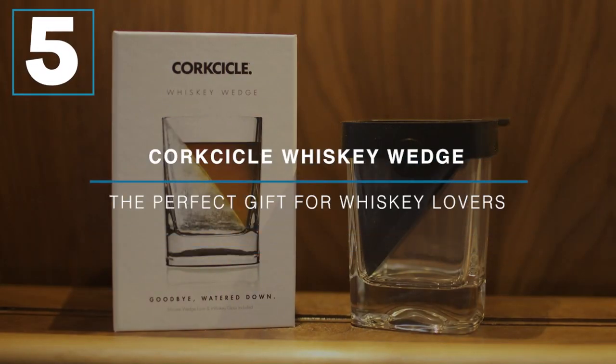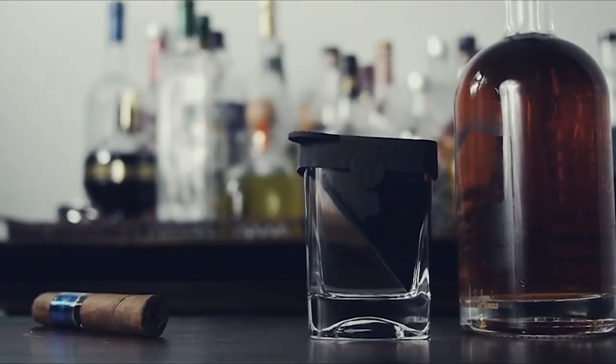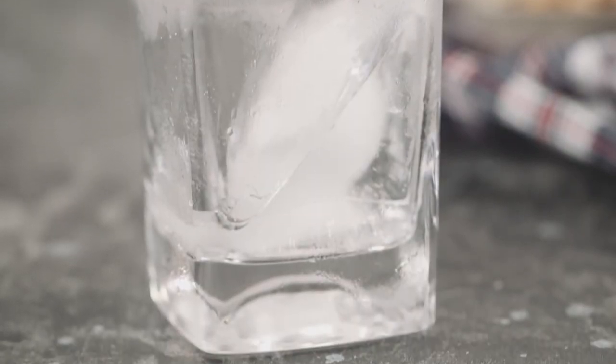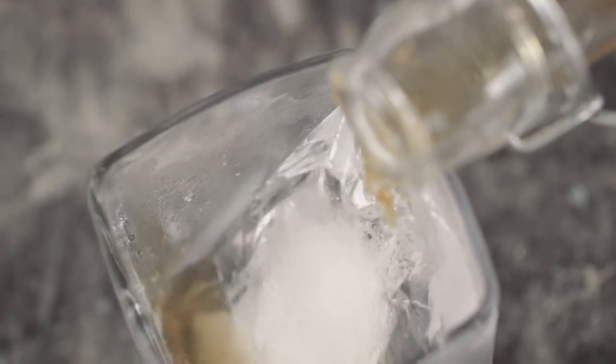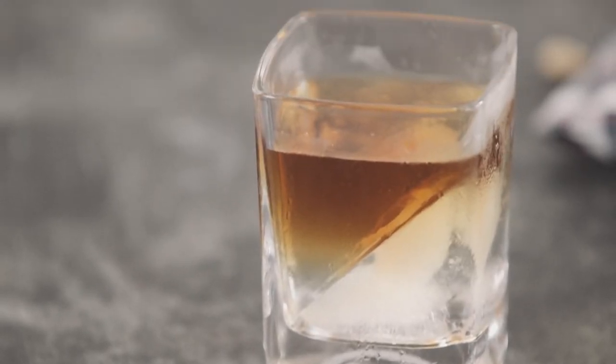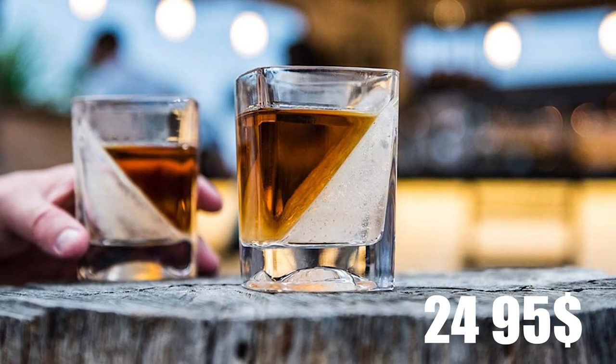Corksicle Whisky Wedge. For any whiskey-loving dads out there, this old-fashioned glass comes with a silicone ice mold, which allows you to freeze water into a perfect triangle, a larger surface for keeping the libation chilled without watering it down. You can grab this great Father's Day gift for $25.